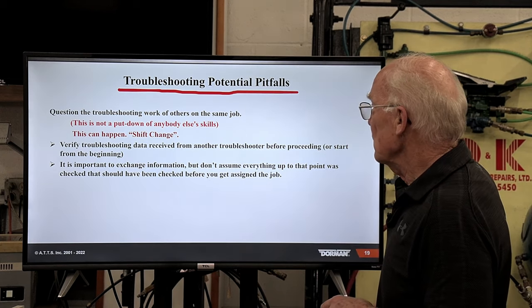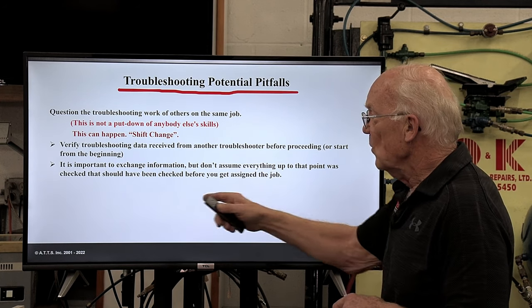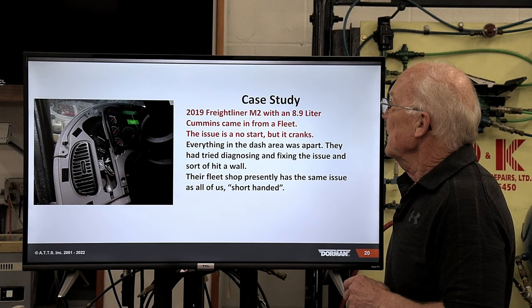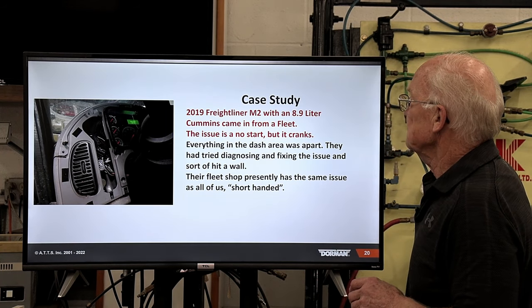It's important to exchange information, but don't assume everything up to that point was checked that should have been checked before you get assigned the job. Now, here's another case study.